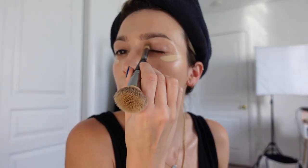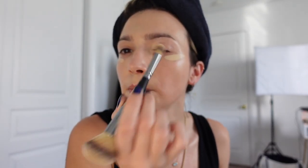And I'm gonna put some here to lift my mouth. I'm gonna really get in here because your dark circles, mine are very prominent up here. I think sometimes when we cover up the dark circles, we don't cover up that corner and we still look like we have dark circles, but I'm pressing this into the skin and really taking my time.